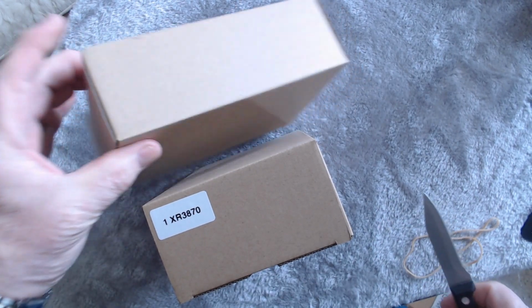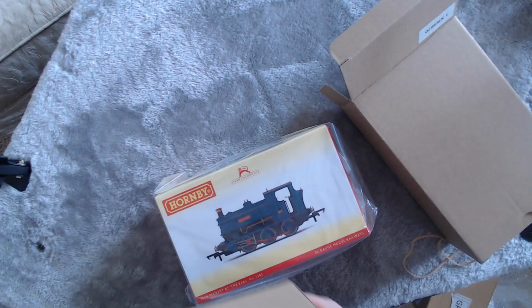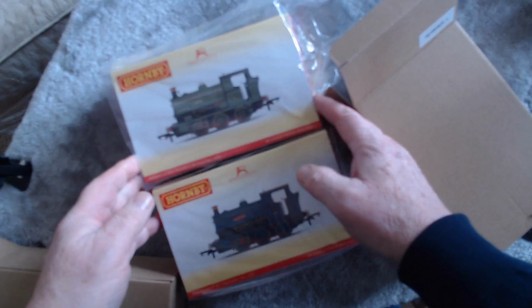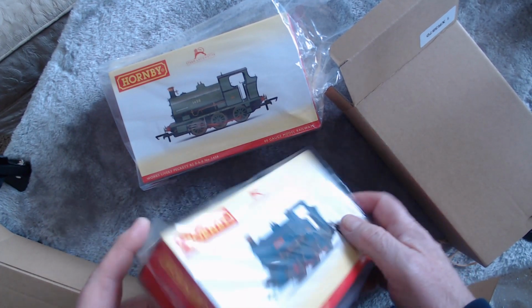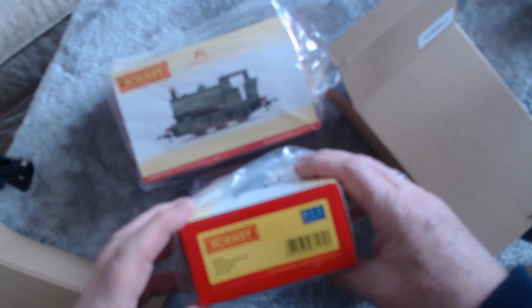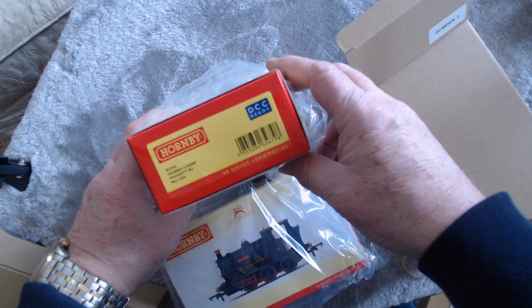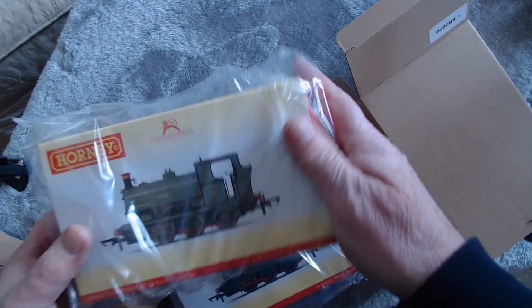An R3870 and an R3765. What are those? Let's look. Two 6-wheel Pecketts. Look on the end here. This is the Earl in NCB livery, and this one is the Works Livery Peckett B2 number 1456. So we'll open those up and have a look at them. See what's in the other box.